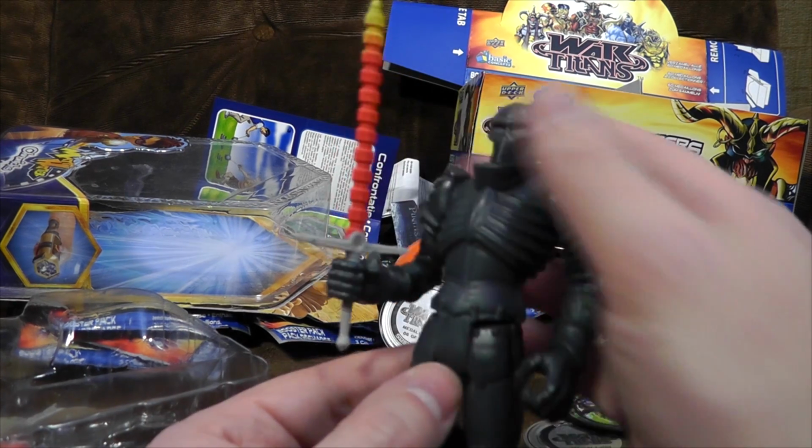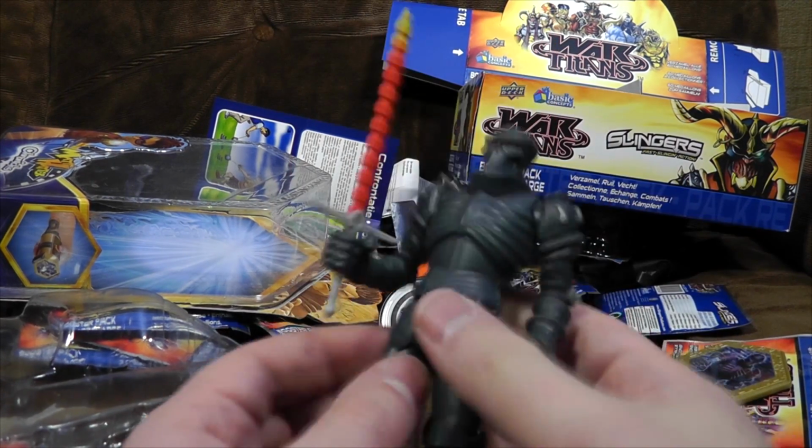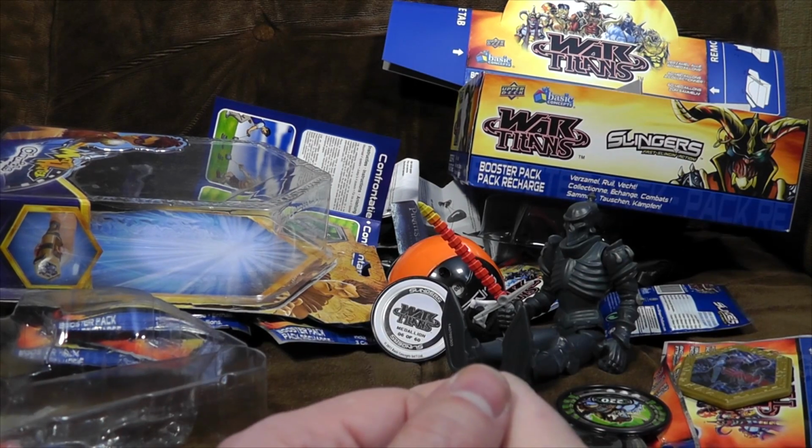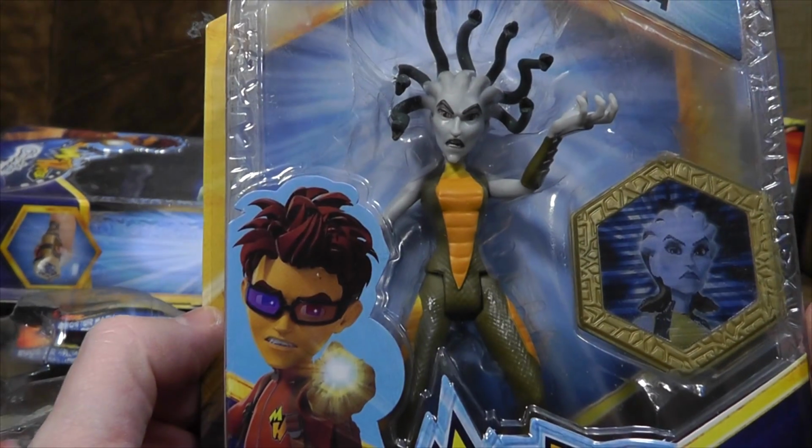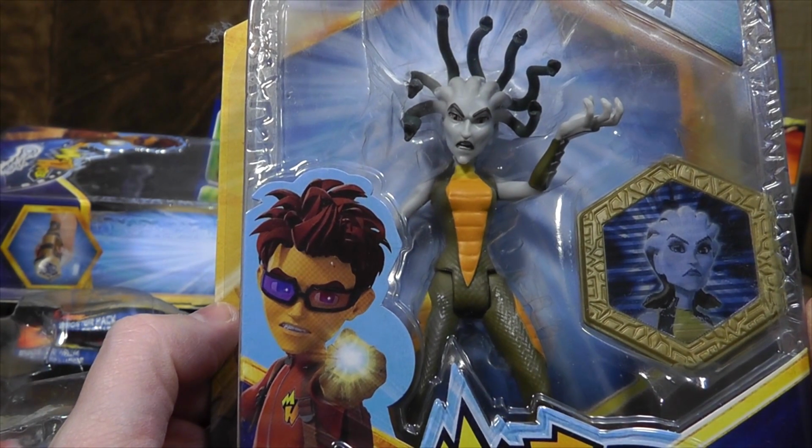God, people. So, yeah, skull-faced bloke here, I like it a lot. Much nicer than, for instance, I don't know, some bits of metal and a magnet on a string. And also, supervillain Medusa. There she is, holding up an invisible apple. Because I'm sure that's how it works.